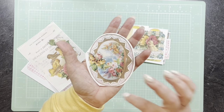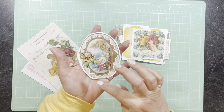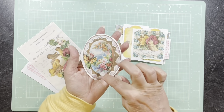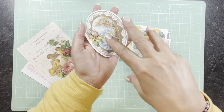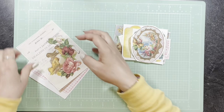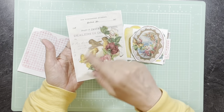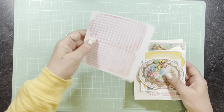This oval image with the butterfly here. I think it's supposed to be an egg, like one of those eggs that, it reminds me of the eggs that this part would be cut out and this would be on the back side of the egg. It would be on a stand. You would look into the egg to see the image. I may have to make a play on that. We've got this large collage page with chicks, roses, and it's on a ledger sheet. And then we have these 2 pink tags.